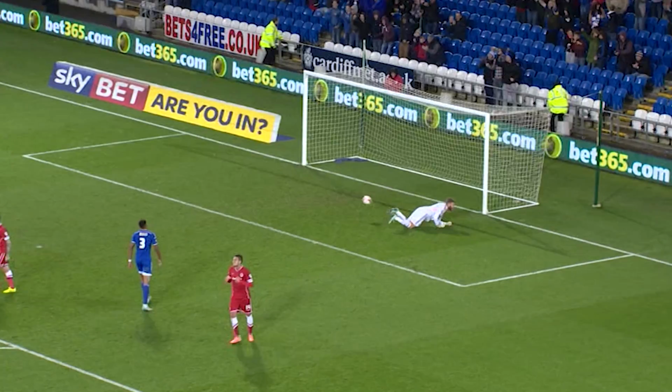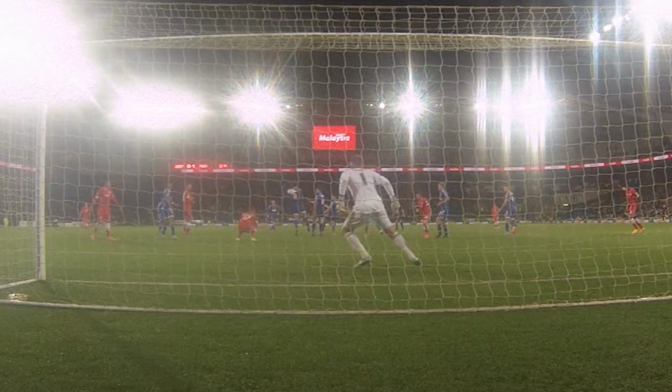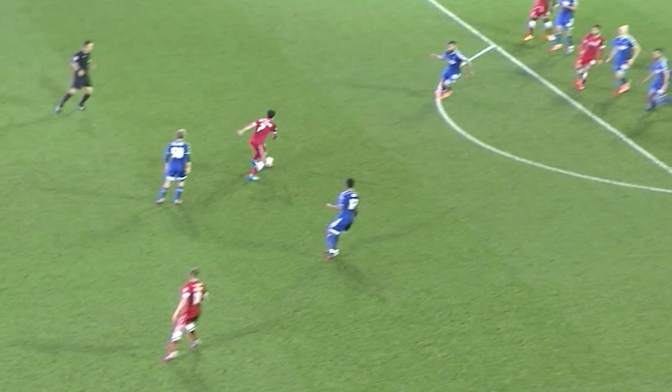A typical Whittingham goal from 25 yards. It flew into the top left-hand corner. It's 1-1. Oh, that's absolutely sensational from Peter Whittingham. You never tire of seeing the special things that this player can do with a left foot.